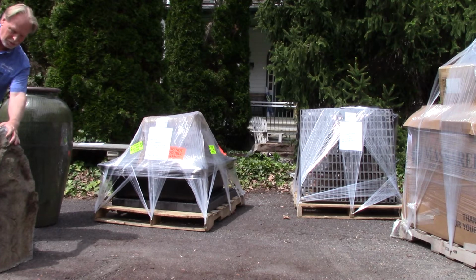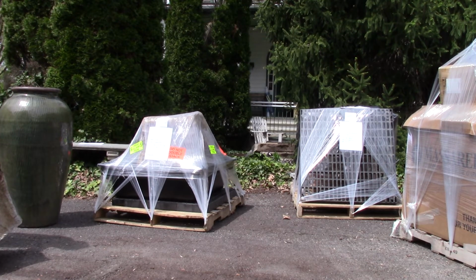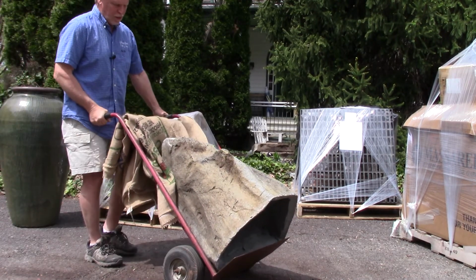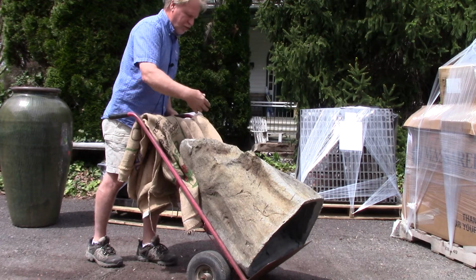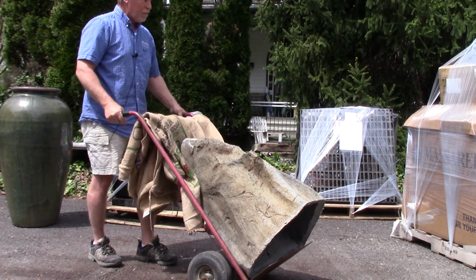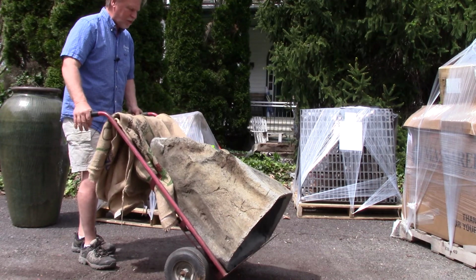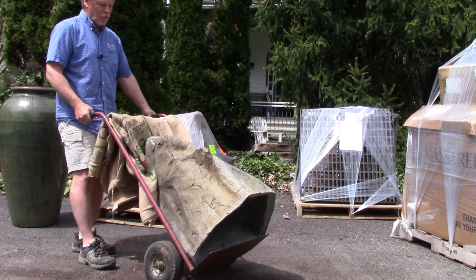This is a boulder fountain. You see I've got a dolly here, or utility cart. Once you get it down to the ground, you can move it with this. Make sure you put some burlap in there or something to protect it from scratching. But that's how we move stuff around here all the time. We use these utility carts, dollies, and that's how we move stuff.